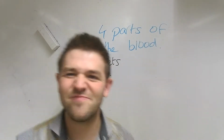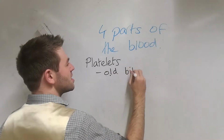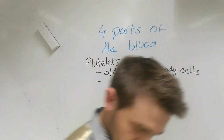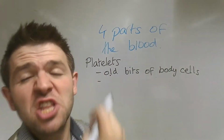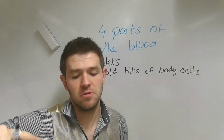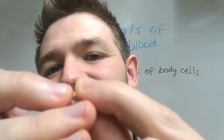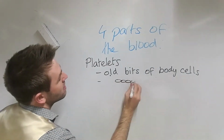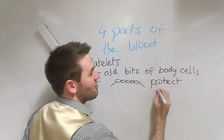And platelets are not very interesting because they are like old bits of body cells. They are really, really small fractions. They don't have a job to do. Hopefully, I never, ever need to use my platelets. They do nothing. Unless I take my pin and I actually go in here and actually make a cut, then the platelets go and protect where the hole is. They stop anything getting in and out.